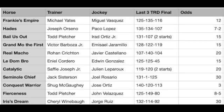Number 11, Iris's Dream. This one from the outside post has 3 starts with a win and a second, and improving steadily, was 4th, beaten 9 lengths in the debut, second by a head, second time out, and then moved over to the turf in the last start and stalked in 1 from post 10. Facing much better company here and has late speed ratings.